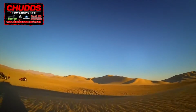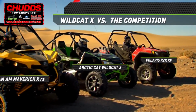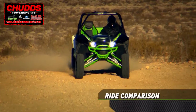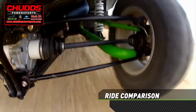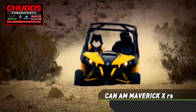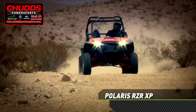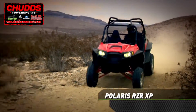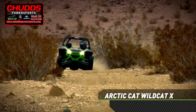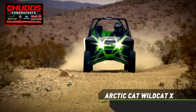To find out just how well the new Wildcat X stacks up against the competition, we put it head-to-head against the Polaris RZR XP and the Can-Am Maverick. The first test was a set of nasty whoops. All these machines are built to handle extreme trails, but as you can see, the ride is pretty rough on the Can-Am Maverick as it quickly starts to bounce back and forth. The Polaris RZR XP delivers an even rougher ride. The Arcticat Wildcat X with its 5-link suspension and an industry-leading 18 inches of rear travel delivers the smoothest ride.